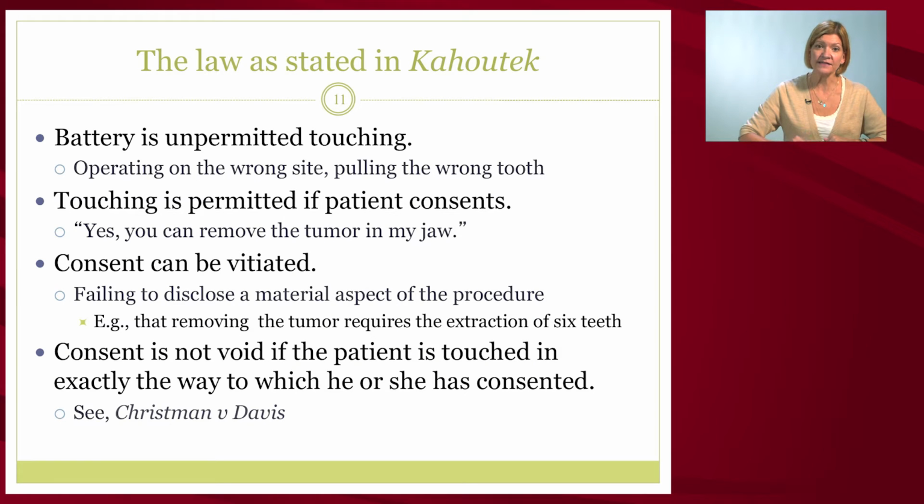All right, the law as stated in Kohoutek. This is what you should focus on in the Kohoutek Supreme Court opinion. One, battery consists of an unpermitted touching in the form of a medical procedure or treatment. Two, that touching is permitted if the patient consents to it. Three, consent can be vitiated if the doctor fails to disclose a very material aspect of the nature and character of the touching. So if that's the case, it'll be battery.